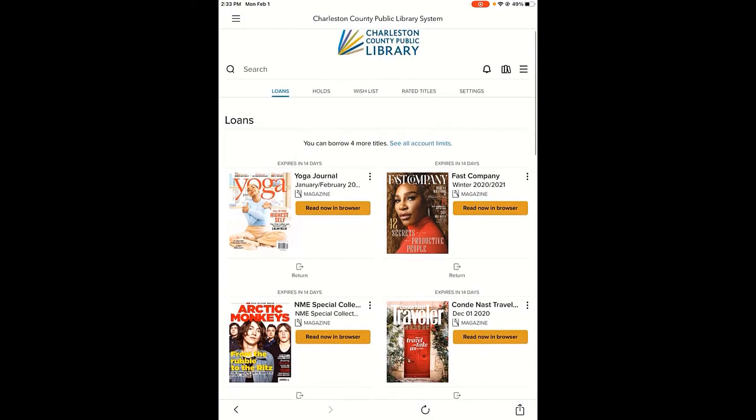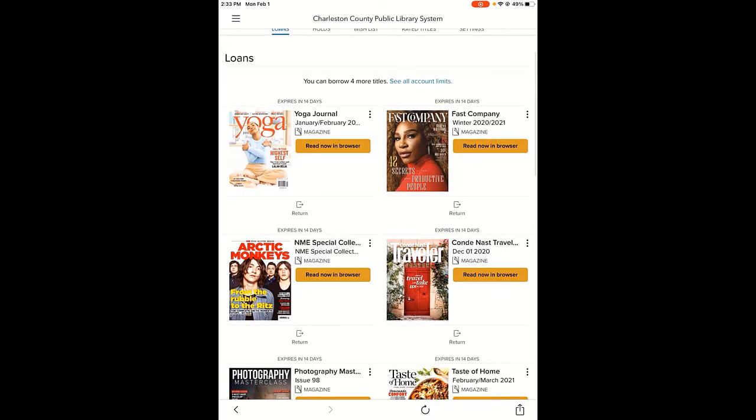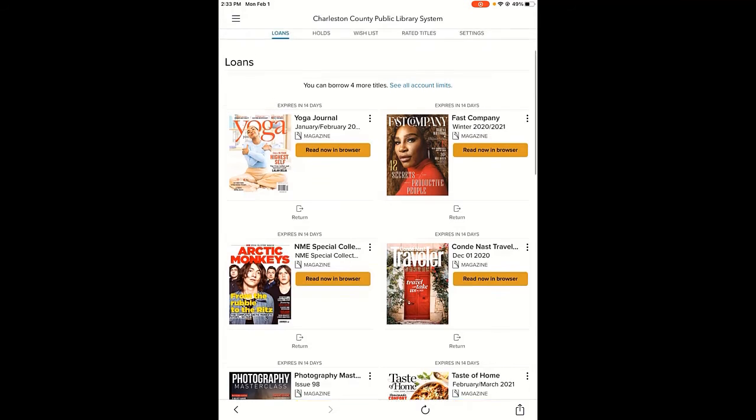It updates, and now that edition, I had several editions of Condé Nast Traveler on here, is now gone. So again, this only affects the particular issue of a magazine that you've checked out. If you have 4 copies of Yoga Journal on here, you'll have to go in and return those individually, or just wait until your loan period expires and it'll automatically be removed from your account.